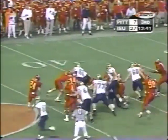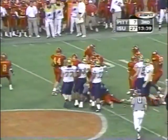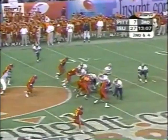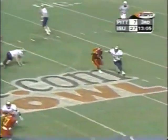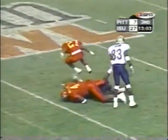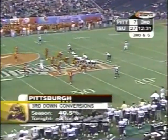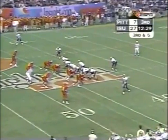They go off the delayed handoff to Barlow. And he was just shy of the 45. They were blown out. He had 68 yards. He was the top rusher on 9 carries. And Barlow trying to turn the corner, slips down. Third down and 5. You see what the Panthers have done so far this evening.